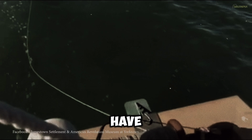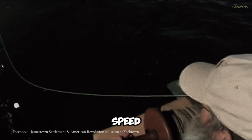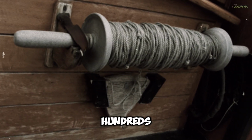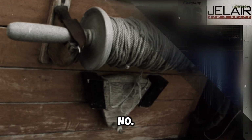This method also did have some major limitations, with factors such as the state of the sea, currents, and wind potentially affecting the accuracy of the speed measurement. Still, it was much better than any alternative at the time, and it would be hundreds of years before something more reliable was introduced. Number 3.